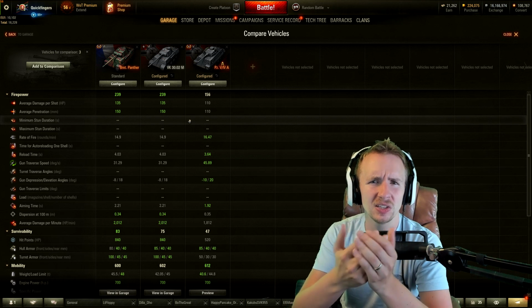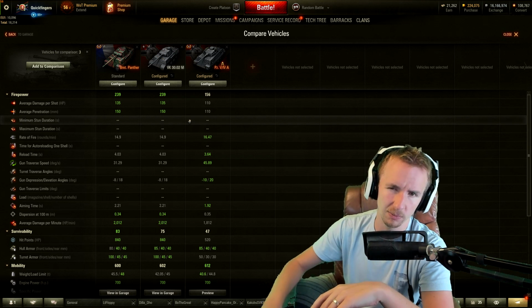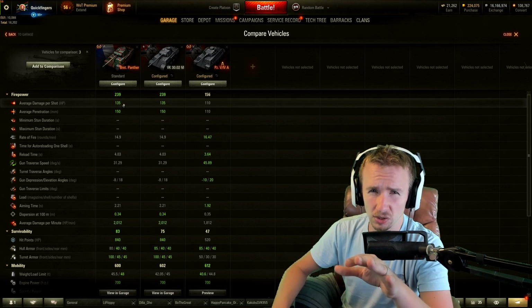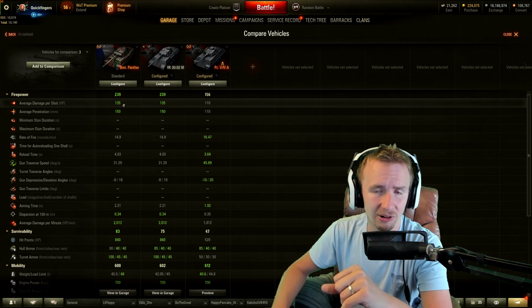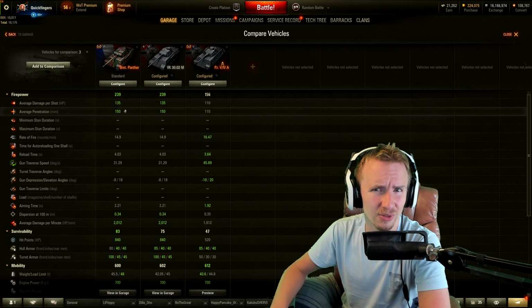But I want to take a look at the statistics of this tank anyway and see if the vehicle is going to hold up at Tier 6 and give you my all-round opinion of it. Immediately, average damage per shot, 135. Definitely not bad. I believe that's the same as the Cromwell at Tier 6. It's not a bad alpha damage, but it's definitely on the lower end when there are vehicles like the T34-85M that are packing 180. I'd rather pack 180 than 135.